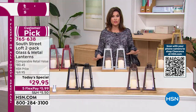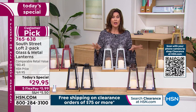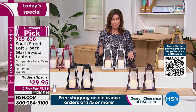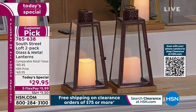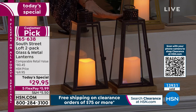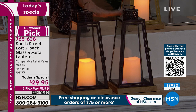Right, and wait till she starts decorating them, okay? I mean, this is just the tip of the iceberg. You're going to find so many places throughout your home to put them. So I love that we grouped them together in a set of two, so that if you want something for the bath area, that silver might be perfect there. Whereas if you're looking for something perhaps for an outdoor area or a patio area or a sconce, then that bronze color might be perfect for that.